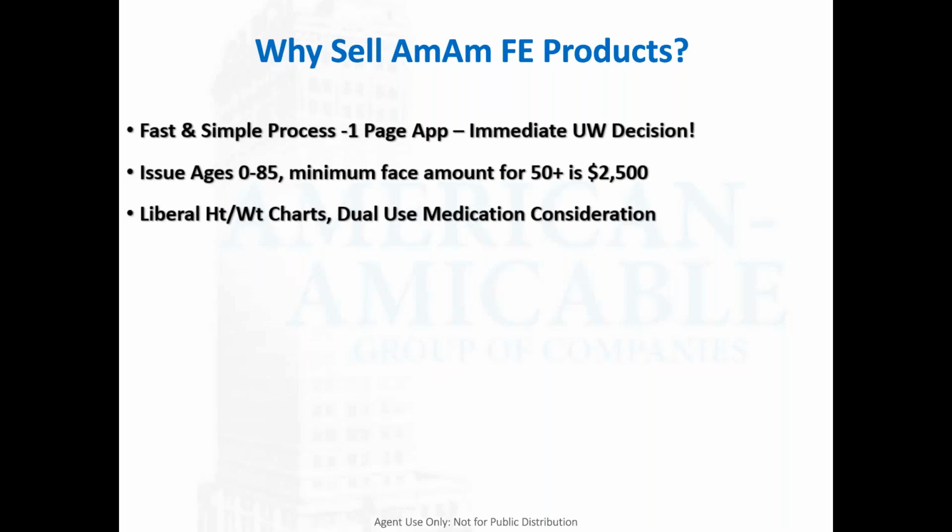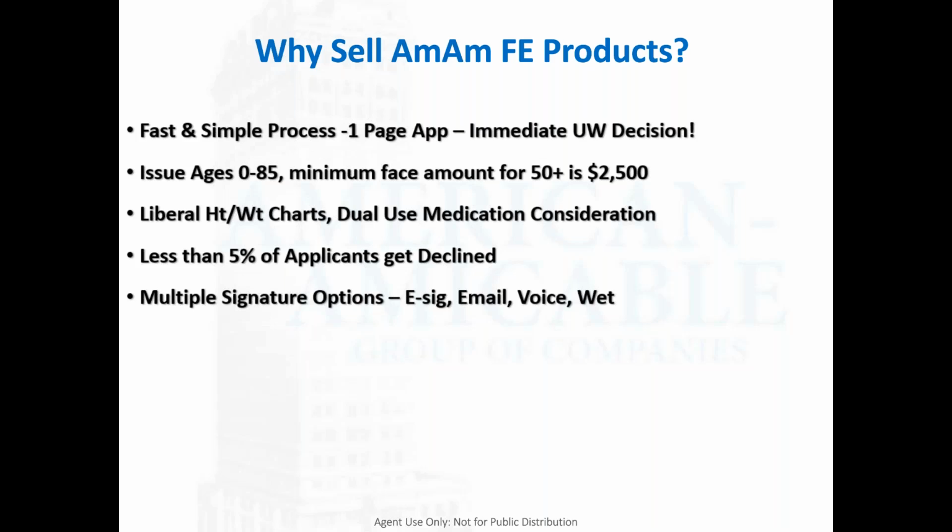Where other companies would just automatically decline somebody, we will consider them for our best policy out there. Okay. Less than 5% of the people you apply with us will actually get a full decline, which means 95 out of 100 of them are going to get an offer from us, which is one of the highest rates I've ever seen out there in the industry. No matter how you do business, we want to do business with you.